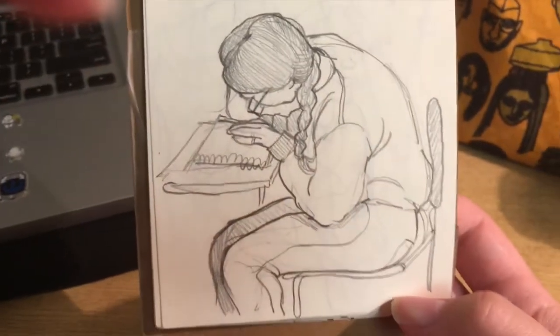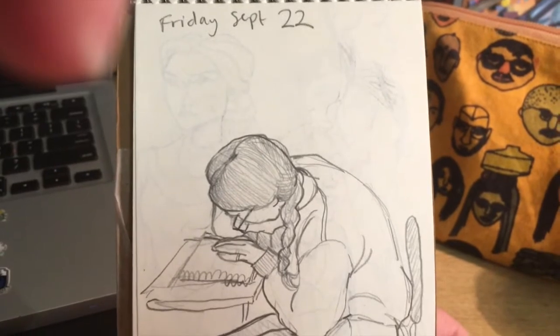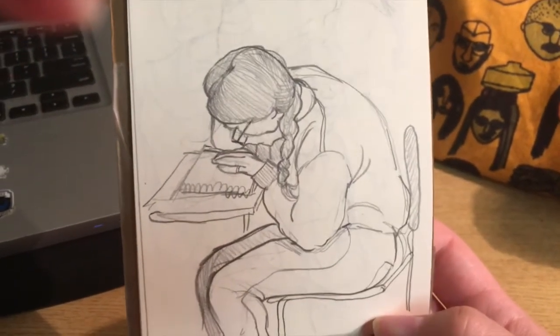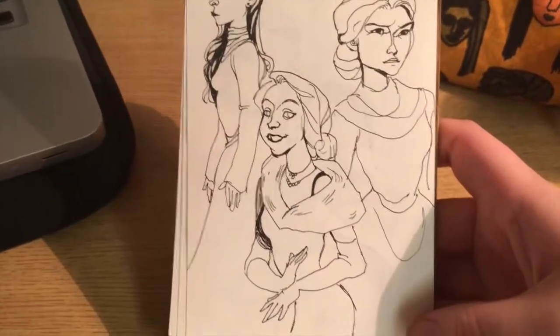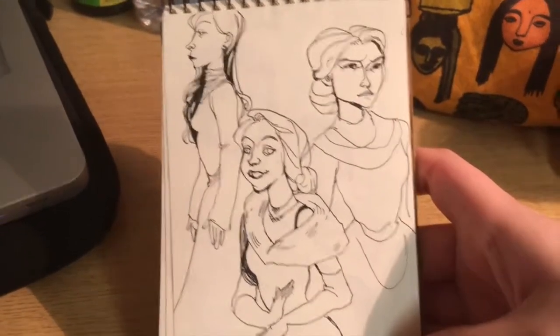This was a girl in class. Apparently that was on Friday, September 22nd. But yeah, she was just very intently writing character designs for something. I don't know. I'm making all these character designs that have no purpose. They're just for some future project. Or that's what I like to tell myself.